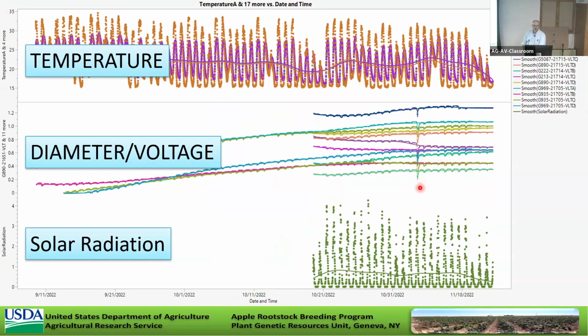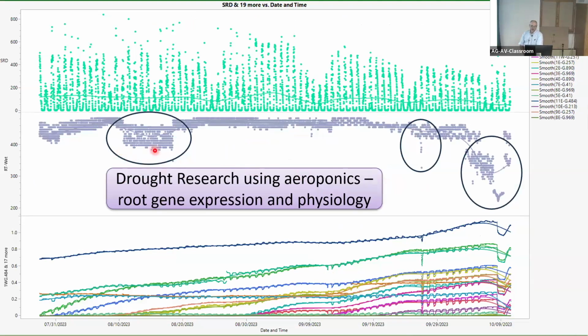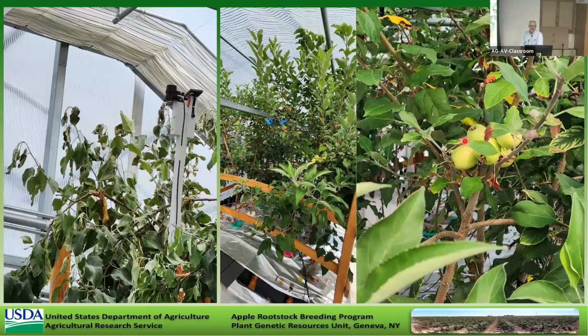This right here that you see is actually a planned drought event. We have gene expression before, after, and during the drought event. These are other drought events that were not planned, but you can pick them up very quickly. And we're getting close to the last few slides, but look at this. This is what happens during that drought event. We've really almost killed the trees. But they picked up again, and we also have apples that are growing on those trees.